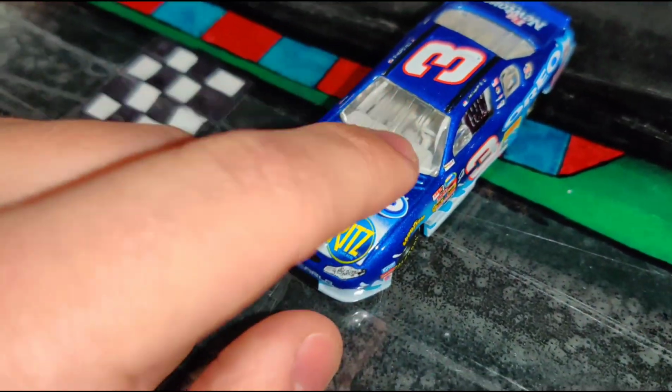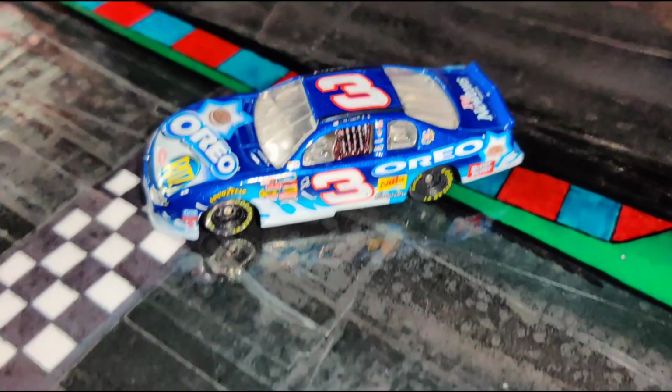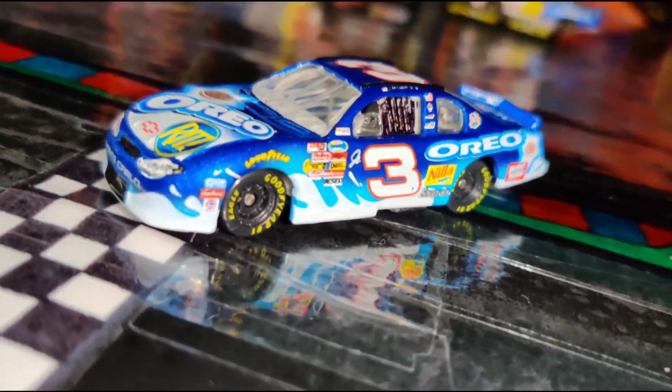Should put the Fig Newtons on the windshield. But yeah, really, really cool car. Love to own it. And yeah, let's go ahead and move on to the next one.